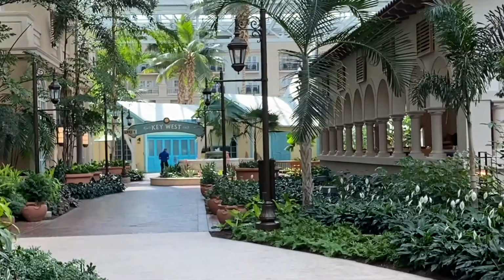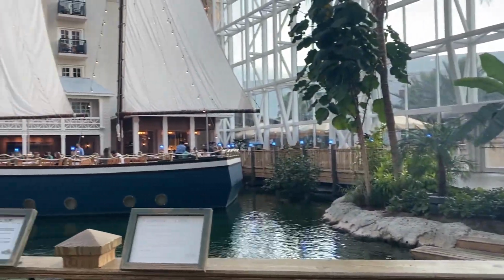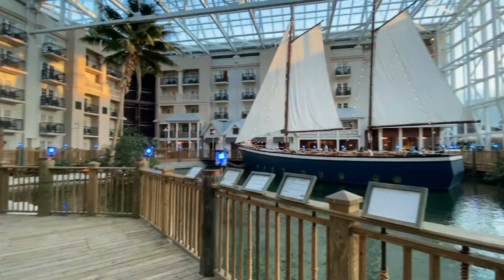Let's head over to the Key West section and check out the Little Moore restaurant as well as the fish feeding.